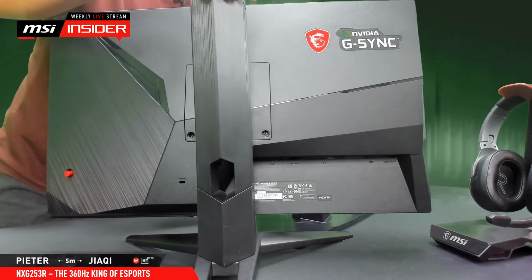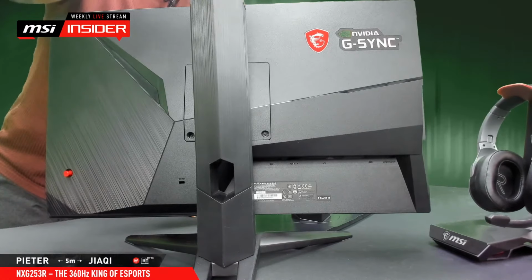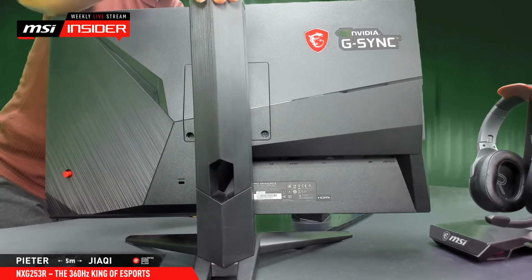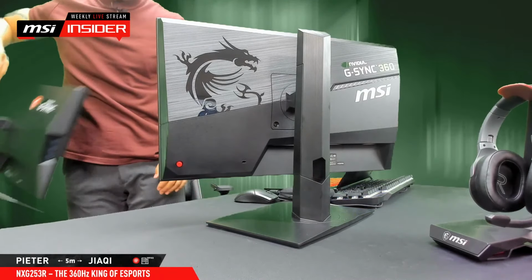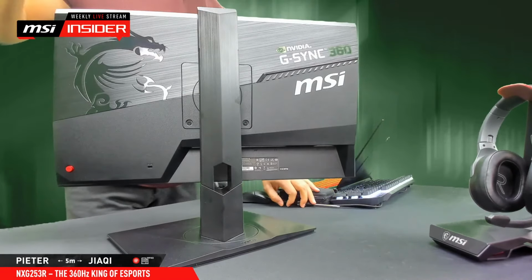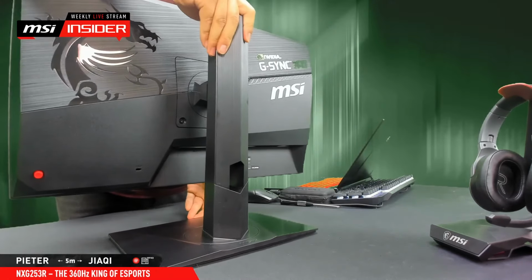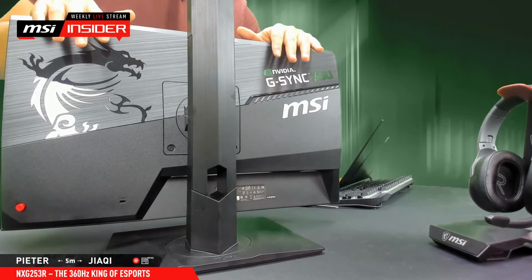So this was the previous generation, the NXG253R. But besides this, there's a lot more difference, of course, inside, in the specifications, because this one was a 240 Hertz and TN panel. And we have since then jumped to what everybody has been waiting for quite some time, because it was announced for quite a while already. Here we have the 360 Hertz with IPS panel.